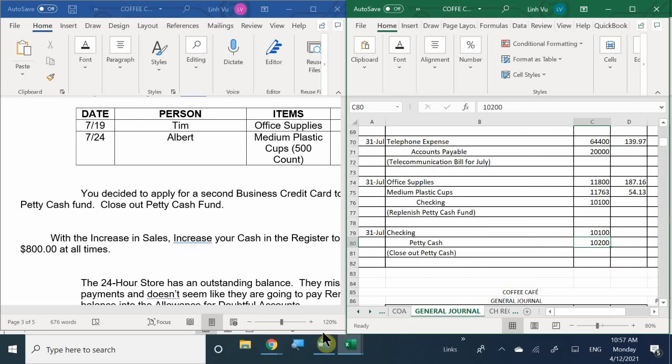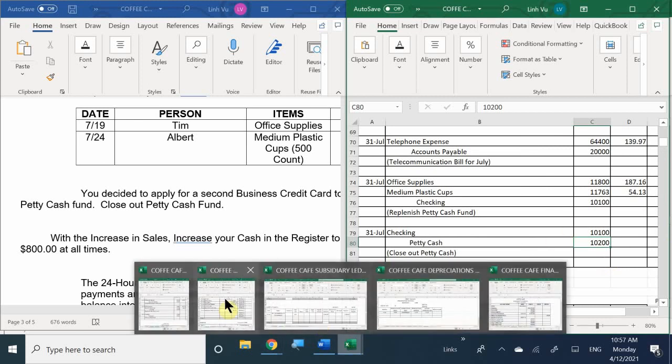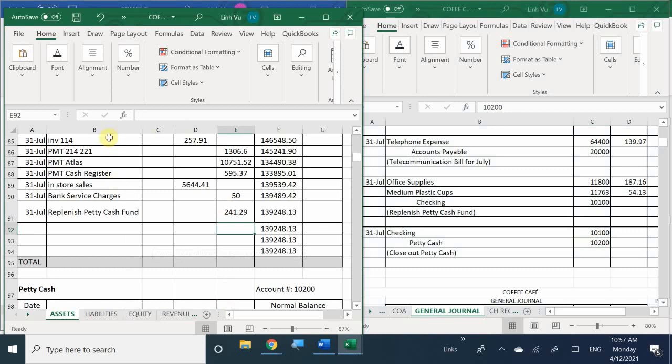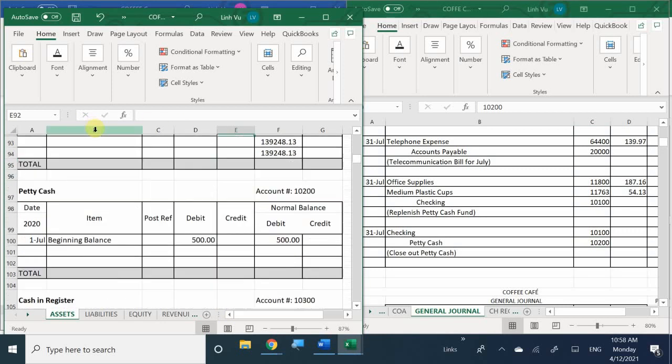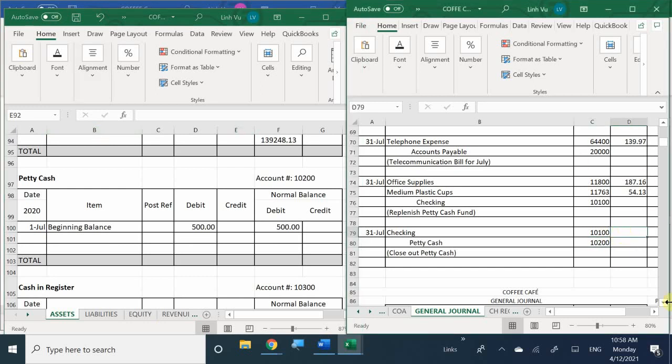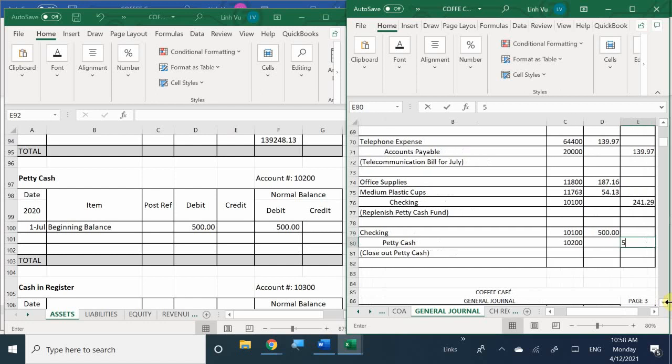Let's go ahead and take a look at our petty cash fund to see how much cash is in there. So here it is. We're at petty cash fund. How much is my petty cash fund worth? $500. So that means I'm going to take the full $500 that's in there, and I'm going to place it all into my checking account.